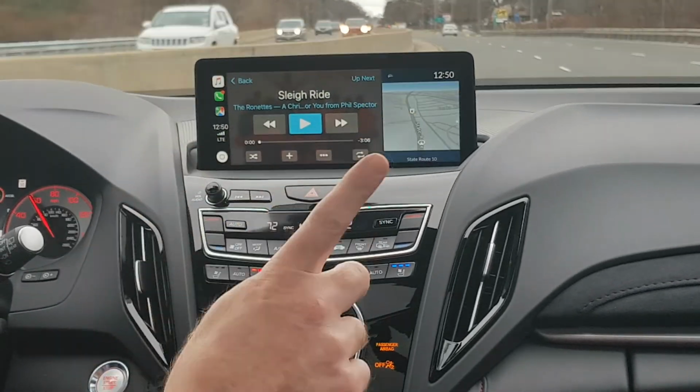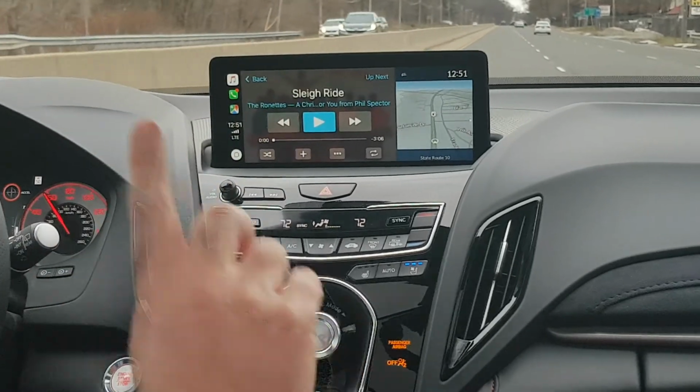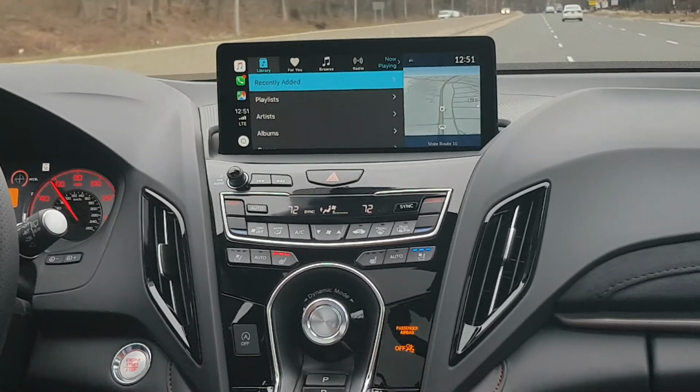Here's the cool thing I like about this. I know the back button is in the top left corner. If I put my finger in the top left corner of this, there it goes. So it's very easy.